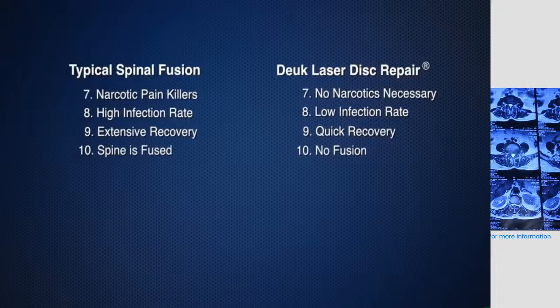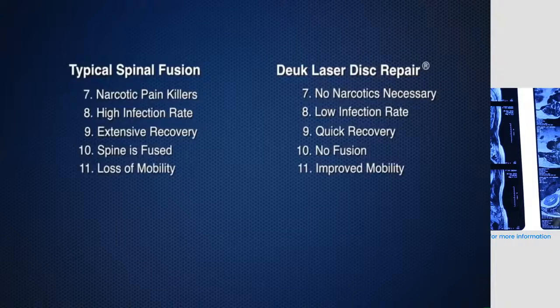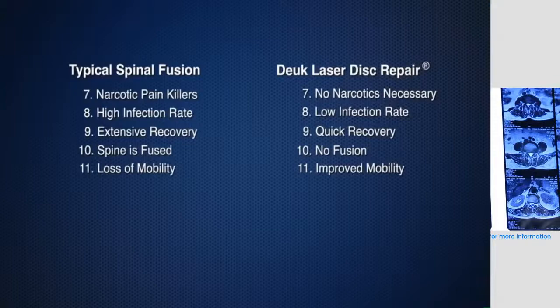Whereas there is no fusion with the Deuk laser disc repair, normal movements of the joints in the spine is preserved. Spinal fusion results in loss of mobility. There is no mobility loss with the Deuk laser disc repair. In fact, most Deuk laser disc repair patients experience improved mobility after the surgery.